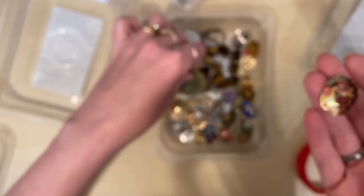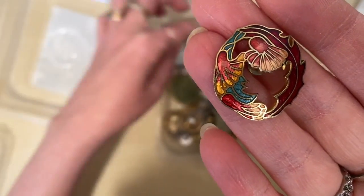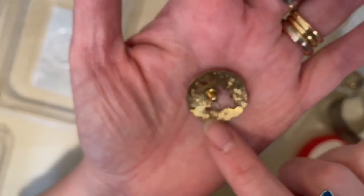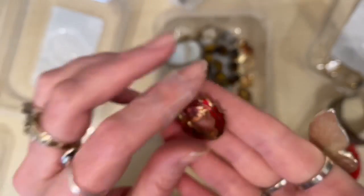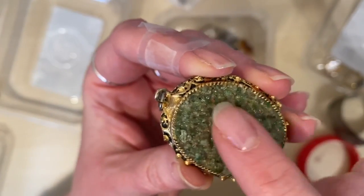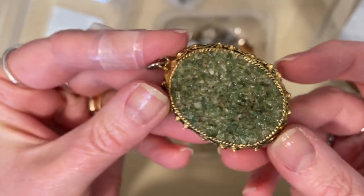That's another baggie to open. Let's have a look at these. Pretty sure I did find the pair to this lovely cloisonné earring, but I'm not seeing it in this tray. Perhaps I've got it in another tray. No maker on it, but it's a pretty vintage one. This one, which has little gemstone chips glued in. I see this style quite a lot, but again, just fun and very inexpensive.